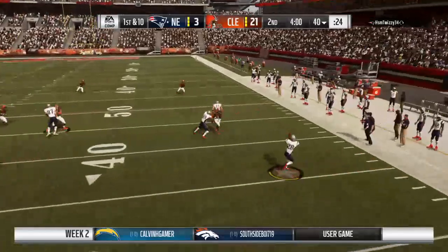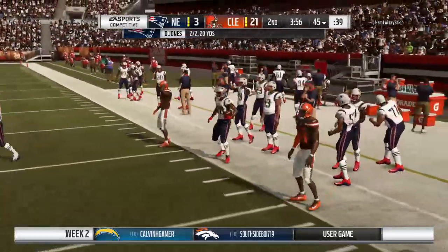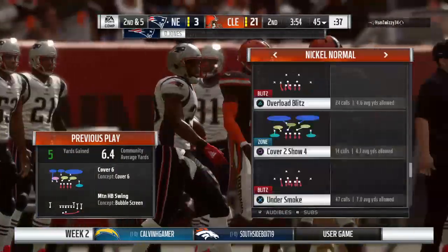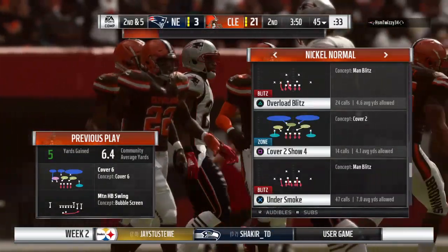Now Jones on first down. He's going to leave this for his running back. It's complete. And he'll be brought down right at the 45-yard line. The first down screen pass, good for 5.